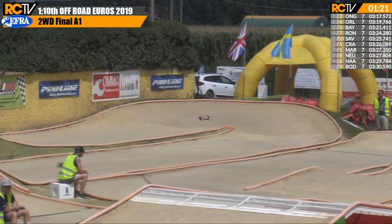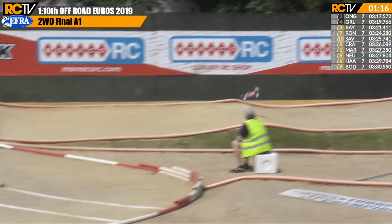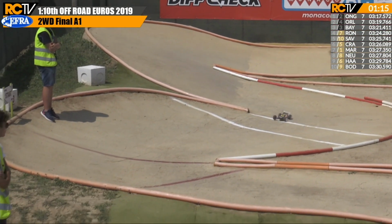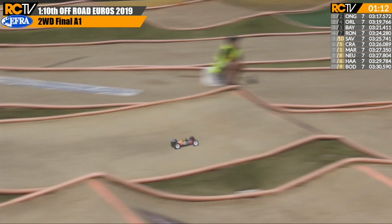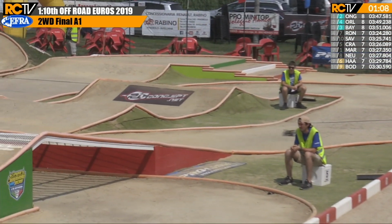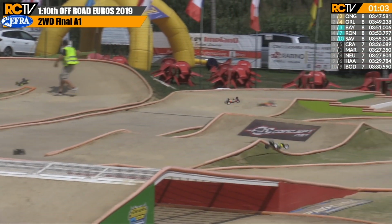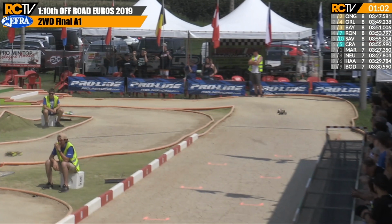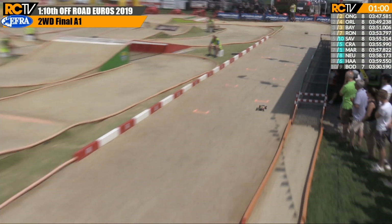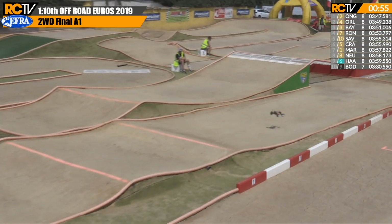Barring a mistake, I do not think Orlowski has the pace to catch up to Ungaro with just 1 minute and 10 seconds on the race clock. Although he is looking a bit closer now. 1.7 second lead. We're going to keep our eyes out the window on Ungaro and Orlowski, try to give you all the best information. Now I've got it straight in my mind.